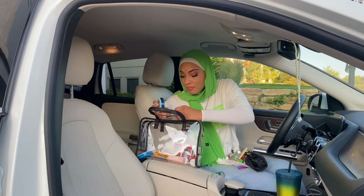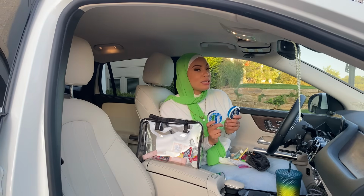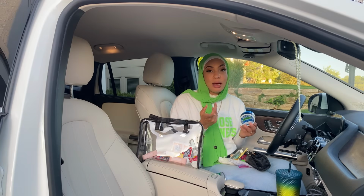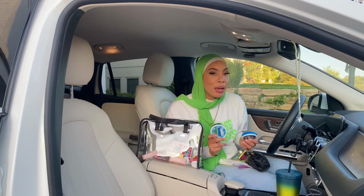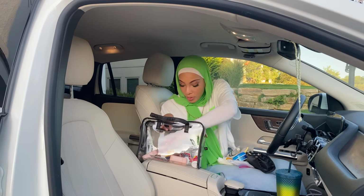I have some mints. Like I said, I'm big on Brat, and I don't have any gum because I feel like gum tends to, you don't know who you're sharing gum with, especially kids, and they tend to stick the gum in the car. So I keep my gum in my purse, and I keep my Brat mints in my car. So many things in here.